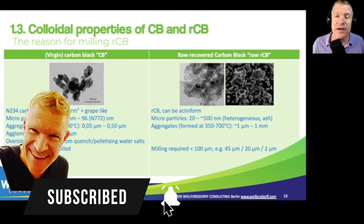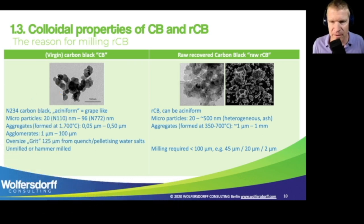We also have aggregates. However, here in the pyrolysis, we don't have the high temperatures of the carbon black manufacturing reactor. We have temperatures maybe between 350 and on the upper side 700 degrees Celsius. Now we have a very large aggregate size between about 1 micron and 1 millimeter, or even several millimeters. So there is a need for milling of recovered carbon black. And the milling should in any case be below 100 micron. It's very difficult to have any performance in rubbers and plastics for recovered carbon black that is unmilled and might be much bigger than 100 micron. A really good or standard quality recovered carbon black might be below 45 micron. For plastics and coloring, I really recommend finer milling, which could be 20 micron. We will get to the specification for coloring recovered carbon black in a moment.